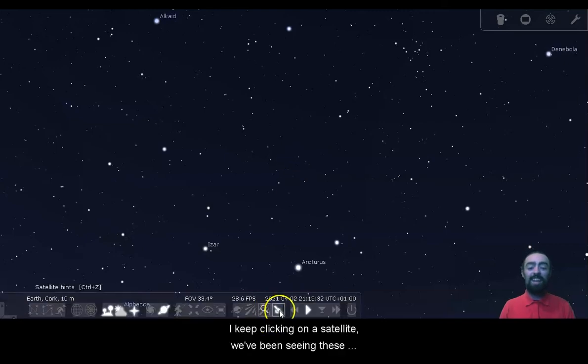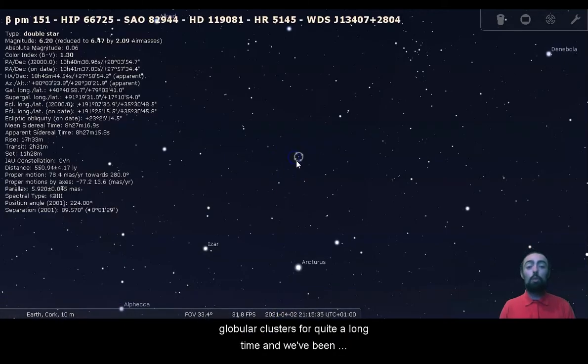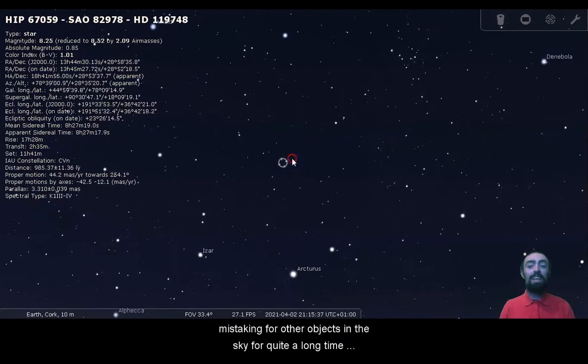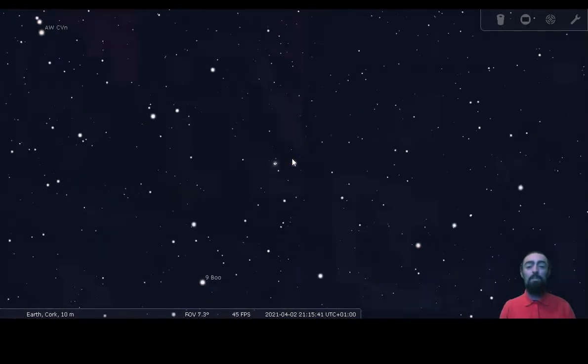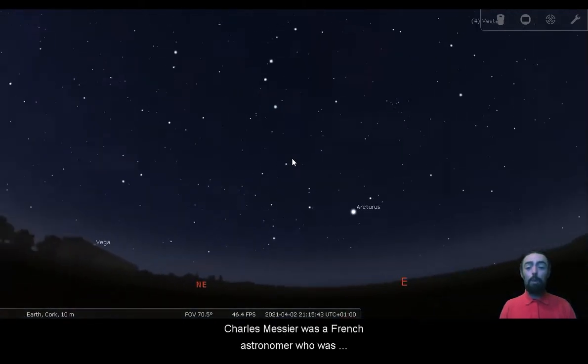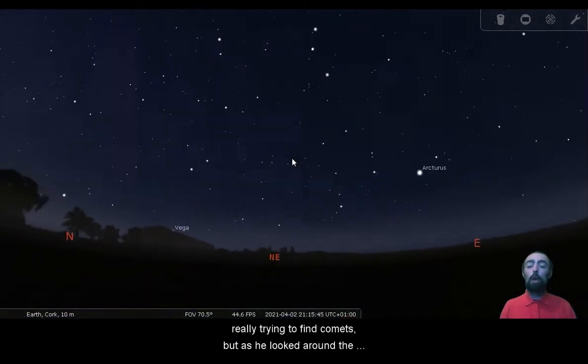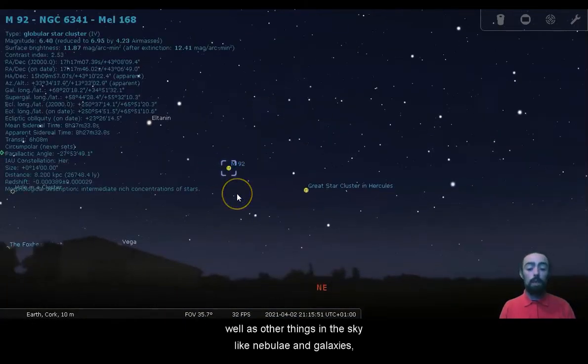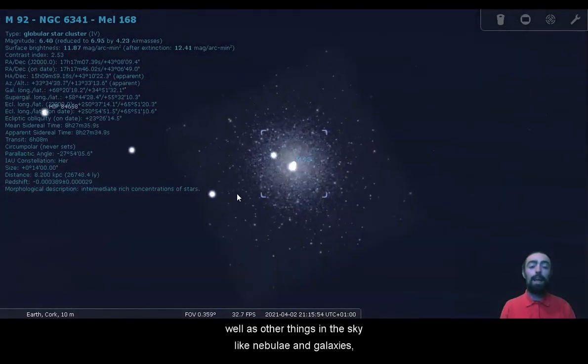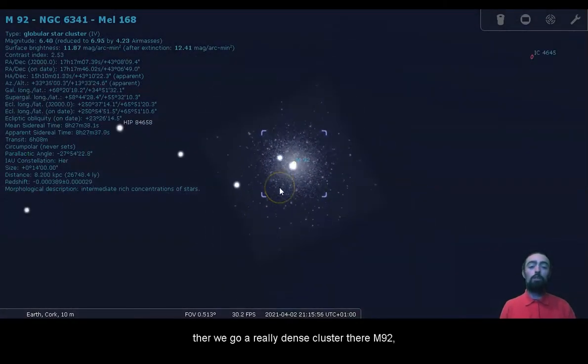And thanks to this, we've been seeing these globular clusters for quite a long time, and we've been mistaking them for other objects in the sky for quite a long time as well. So there is M3. Charles Messier was a French astronomer who was really trying to find comets, but as he looked around the sky, he kept finding these globular clusters instead, as well as other things in the sky like nebulae and galaxies. There we go, a really dense cluster there, M92.